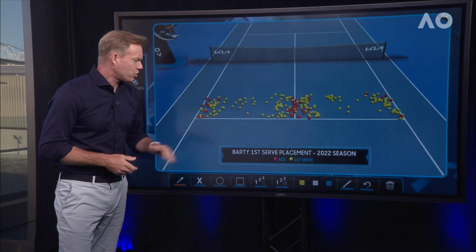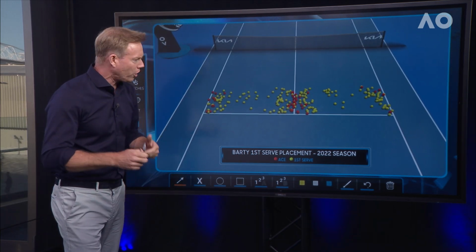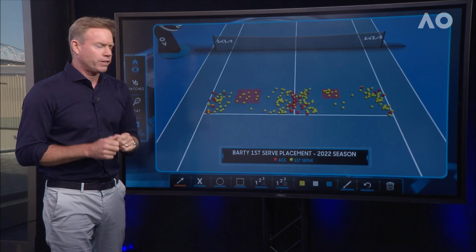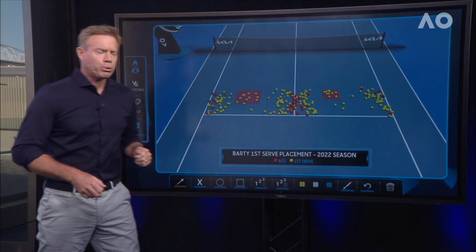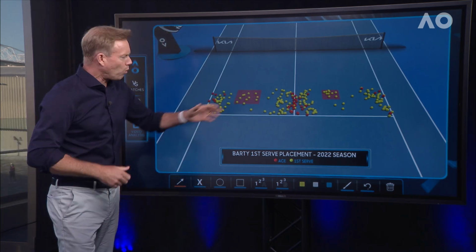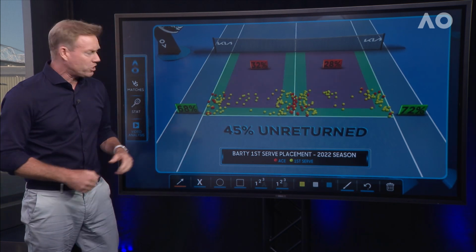Let's take a look at her first serve placement in 2022. We know it's good, we know it's got a lot of variety, but one thing that perhaps you don't notice enough about Ash's serve at times, because you're looking and getting seduced by the aces, is the body serves. Look at this. This is military precision here from Ash Barty into the body. So she has you guessing out wide, down the tee, and then suddenly she just jams you right in the middle and she doesn't miss it.